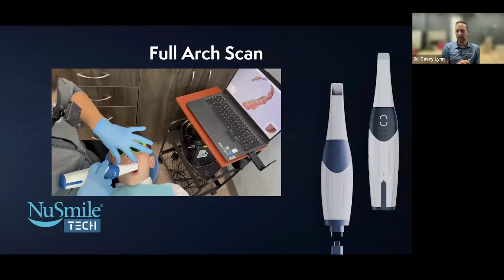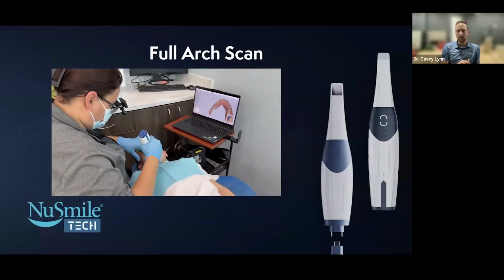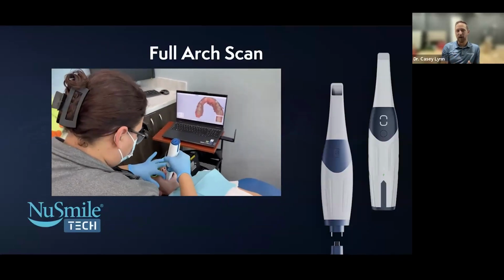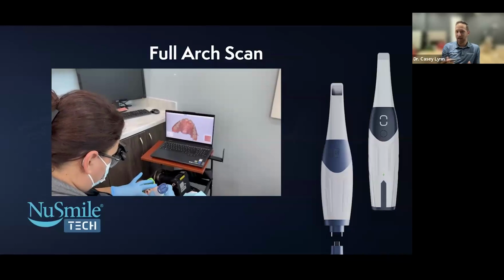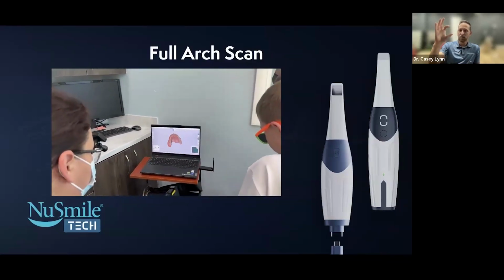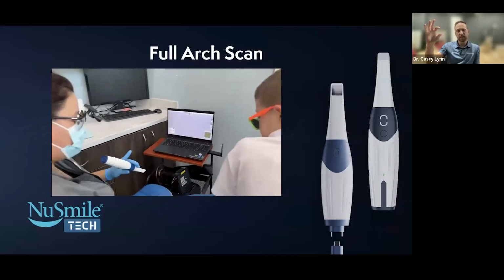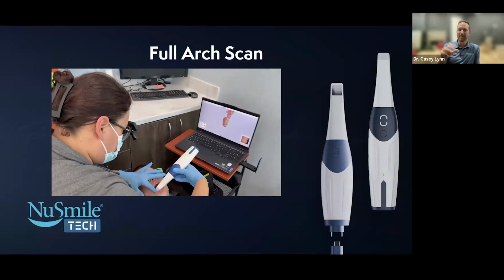She's rolling, and this is a mixed dentition patient, and she's getting me both full arches, and she'll grab the bite as we're going. She's very slick with it. She captures everything in one swoop. When you start practicing, there's a little green box that'll show you where your head is as you're rolling through it. And he thought it was really cool, so he wanted to see it. And that's another fun thing.